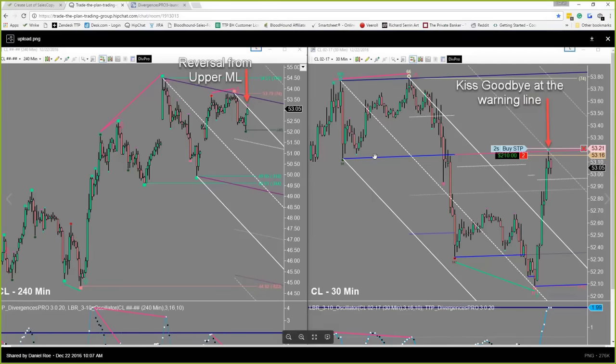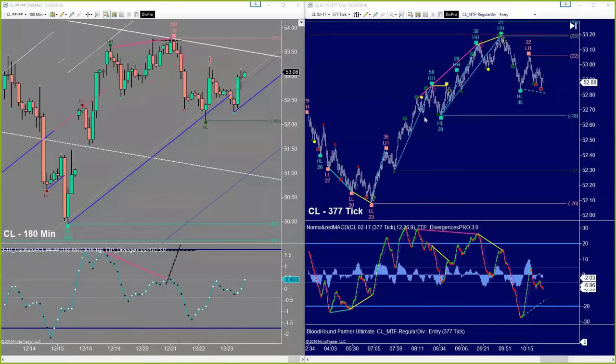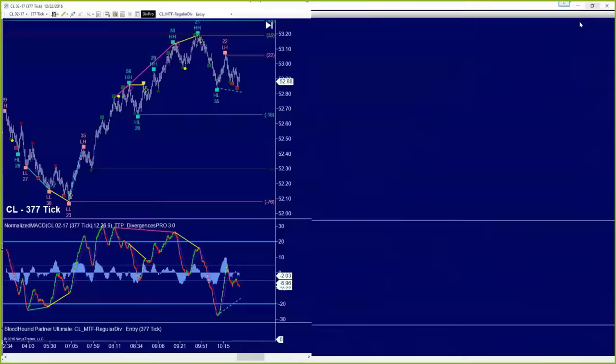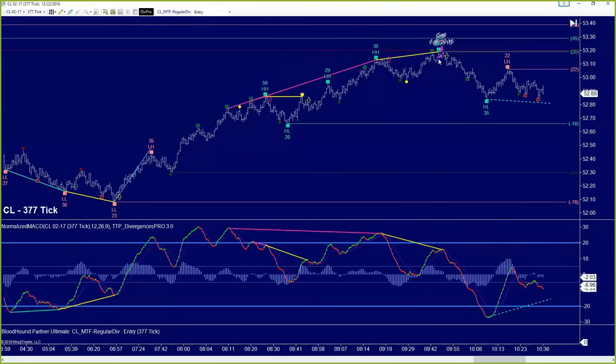So we use the market geometry for finding those exact areas where the market's going to reverse, and then we want to confirm that area by seeing price slow down as it's approaching that area. What we saw here on the 377 tick chart, price did indeed slow down into that area, and then I shorted right there. I shorted 2 right there, and that was real time. I showed everybody that, and it was completely obvious. It hit the perfect spot, and we have a huge momentum divergence into that high.